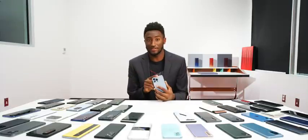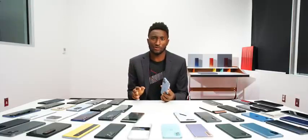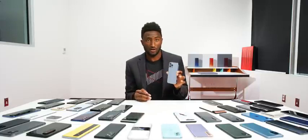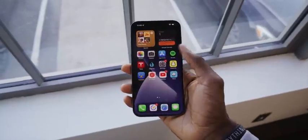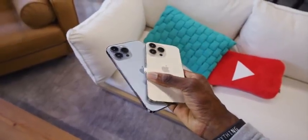So this is easily a 2-day phone for a lot of people. And if you turn off ProMotion and just use it at 60 Hertz all the time, I can feel confident going a whole weekend, maybe even 3 days on one charge on this phone. So that's super cool to see. It also has decently fast charging and also supports wireless charging.